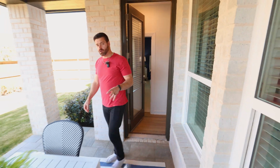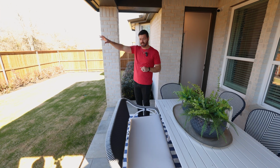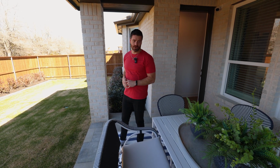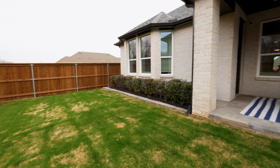Now we're here in the backyard of the 45-foot lot. Now you'll notice that many of the lots that are this size in the bigger cities down south, you're gonna have a rear-facing garage, which is gonna take up your entire backyard. But here, that's not the case. You still get a nice size patio and a nice size yard to put in a pool, play set, whatever you wanna do out of here, there's plenty of space for it.